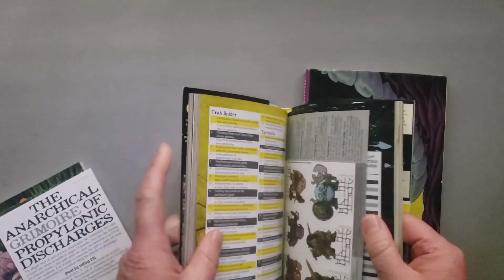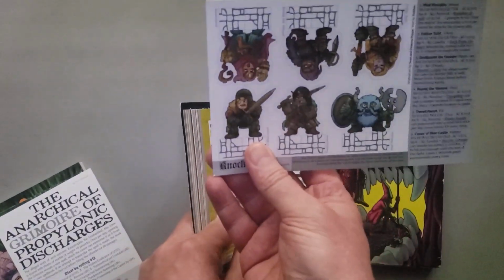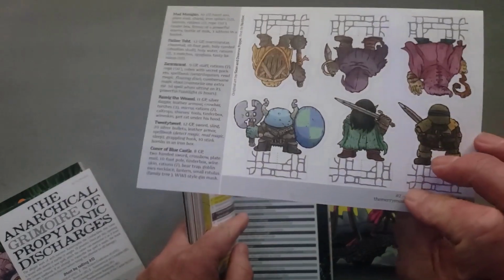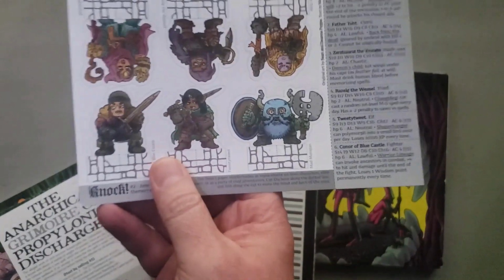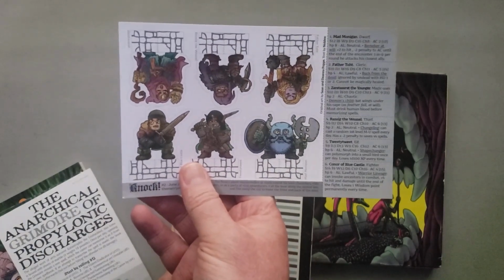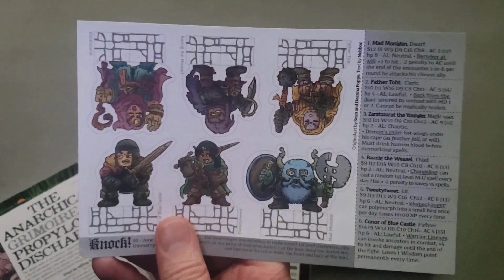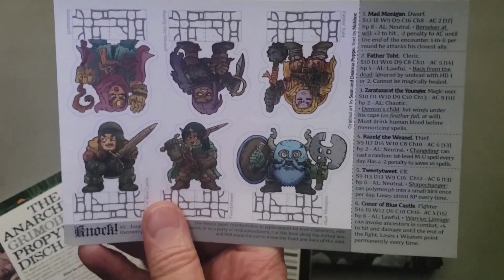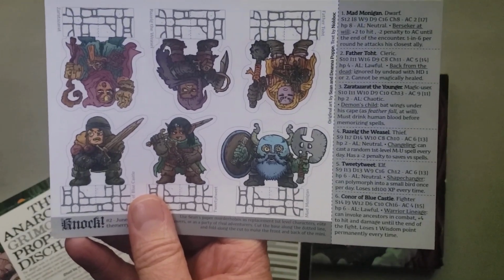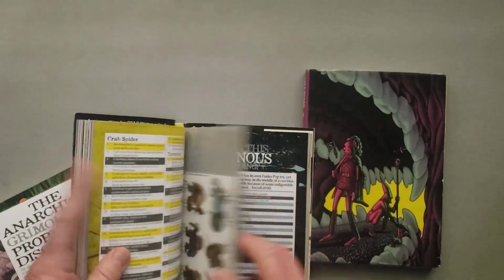So this has a fun little card inside. These are actually NPCs, or could be used as player characters. So there's little cardboard cutouts, and then they give them little stats and a little bit of background. So there's Mad Morgan, there's Father Tote. Okay. There's that wizard I can't pronounce, Zeraturazat the Younger.